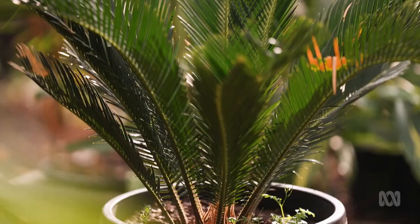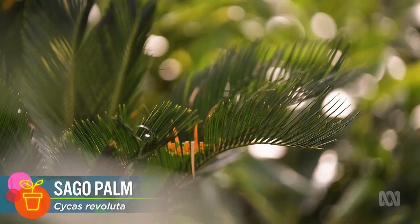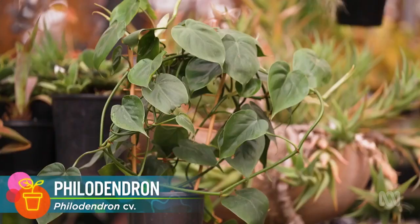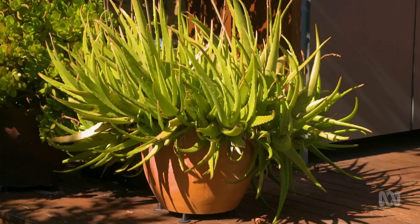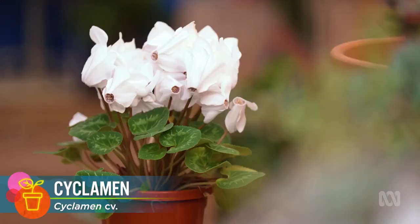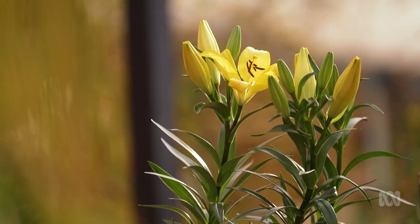Then there's the next risk category, plants that are just not safe to have at home at all if you have pets. If your pet eats any amount, call the vet straight away. Plants at this level of risk include cycads, which contain dangerous neurotoxins, philodendrons and most plants in the Araceae family, which contain saps that can paralyze the mouth and throat if eaten, aloe vera, cyclamen, and even lilies, which might sneak into the house in a bunch of cut flowers, and are especially dangerous for cats.